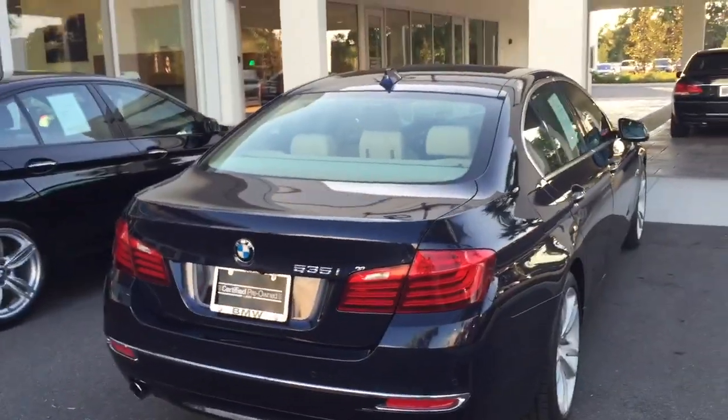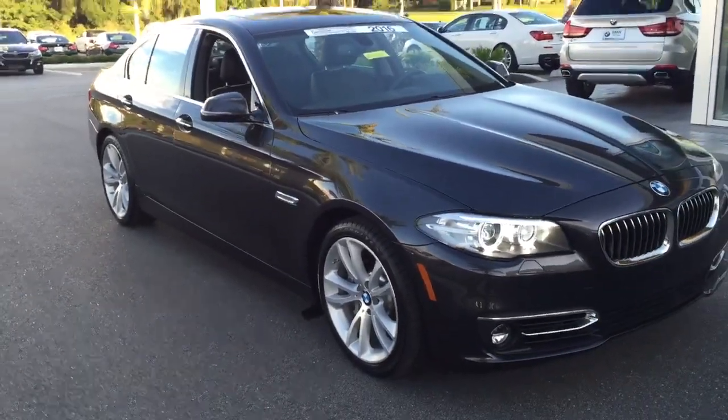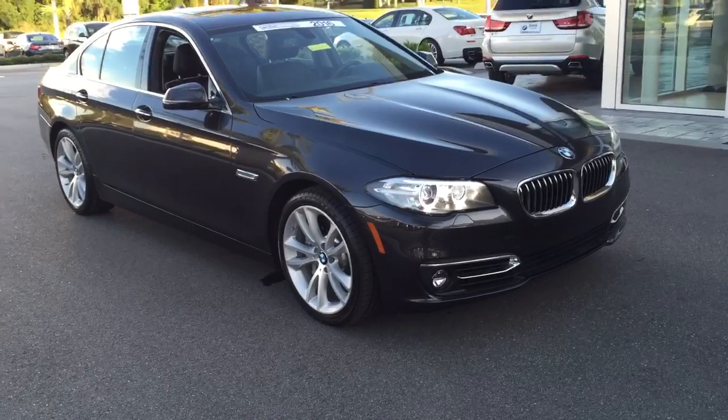Now the one here, that's a 14. Now this is a 16, which was a factory car. It's never been titled, but it's still pre-owned because of the miles. But we just purchased these. This is another way to save some money. And this is certified elite.